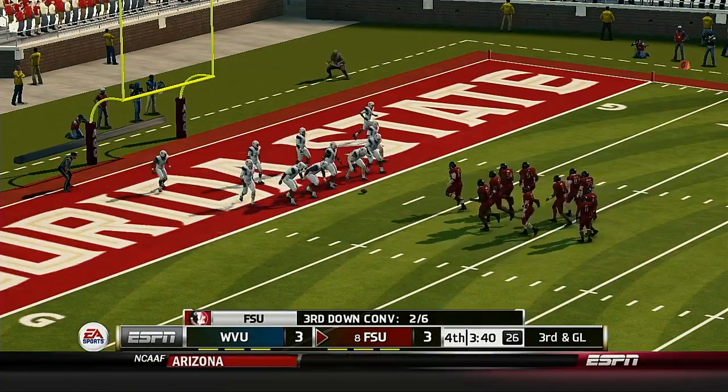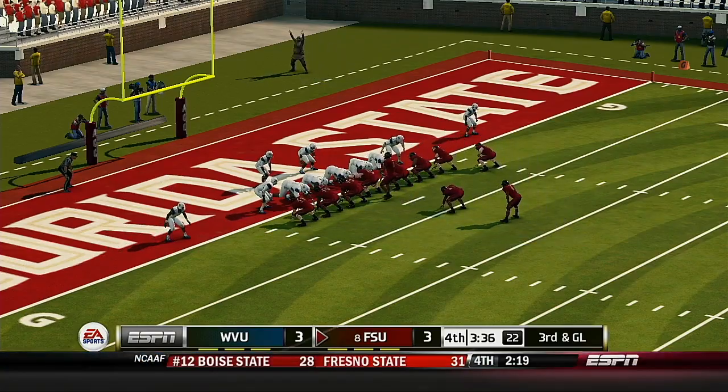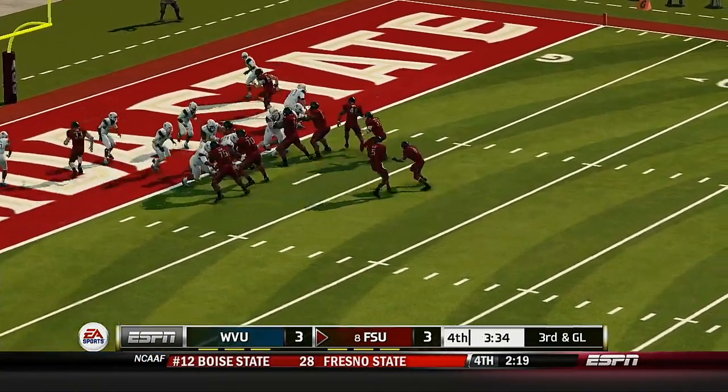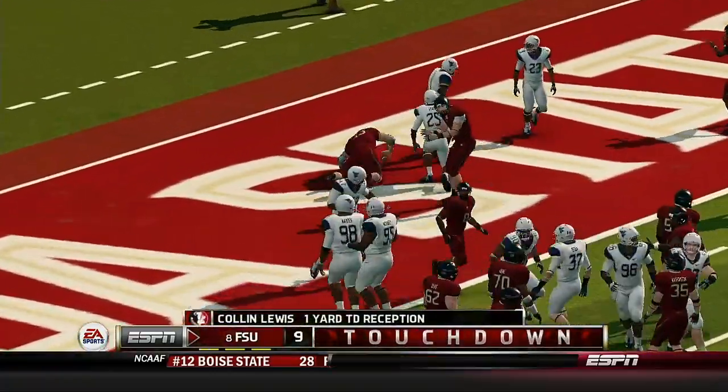Roger, Roger. Hey, check Mike 47. Check Mike 47. They're crowding the line. Watch the play. Looking for six, and he got it. Touchdown.